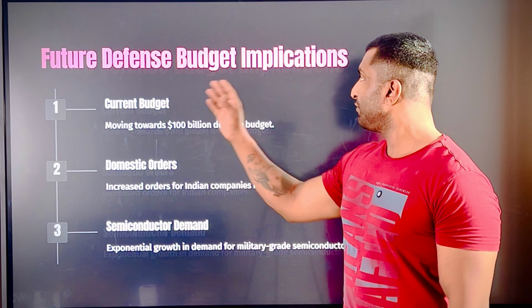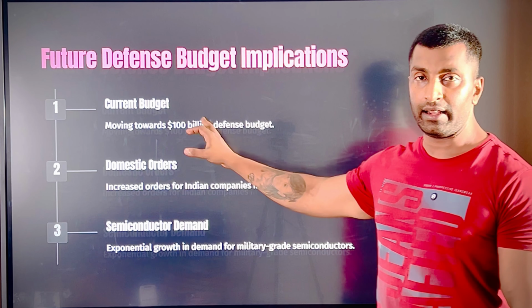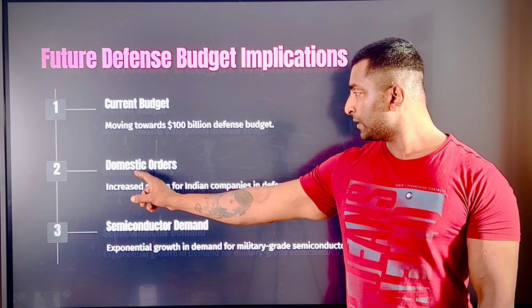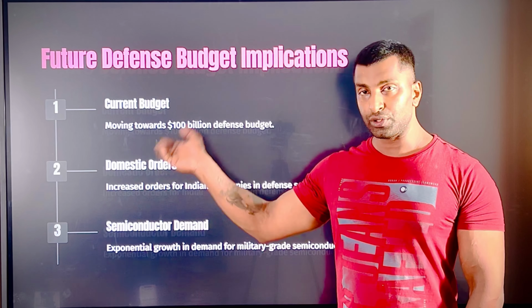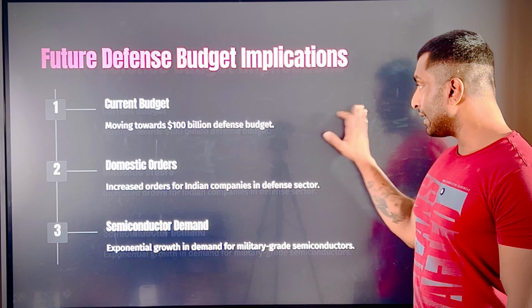Now, if you look at future defense budget implications, current budget moving towards 100 billion defense budget, one of the very strong areas where you spend more because it's all about our security and safety. So domestic orders, increased orders for Indian companies in defense sector. Yeah, it keeps on increasing. So this will contribute more now. Semiconductor demand, exponential growth in the demand of military grade semiconductors.